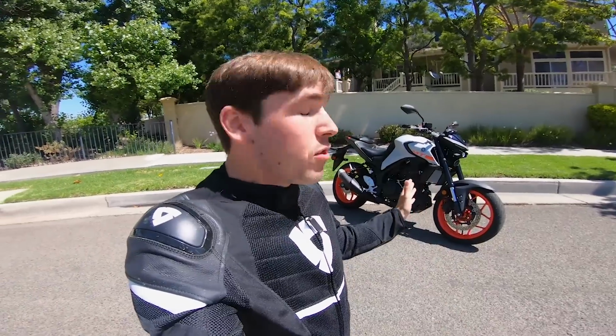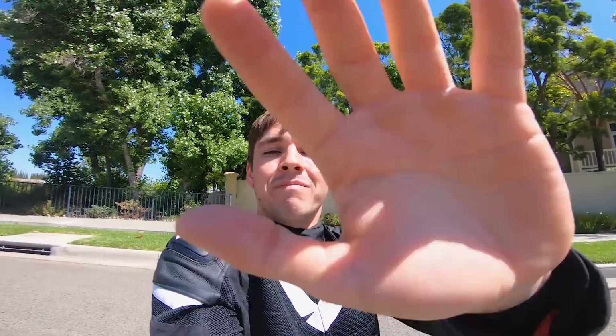So today, we are going to be riding the 2020 Yamaha MT-03. All new for the model year, the smallest MT of the bunch, and derived from the YZF R3. Now, we have a lot to talk about. Let's get on the road.